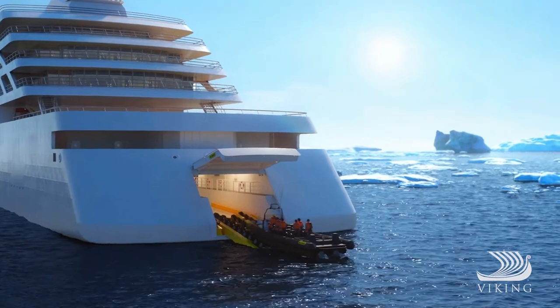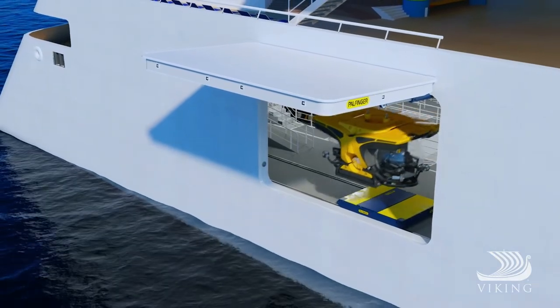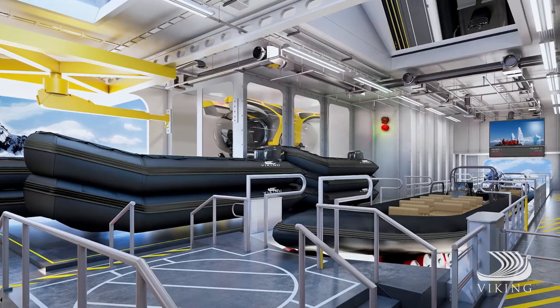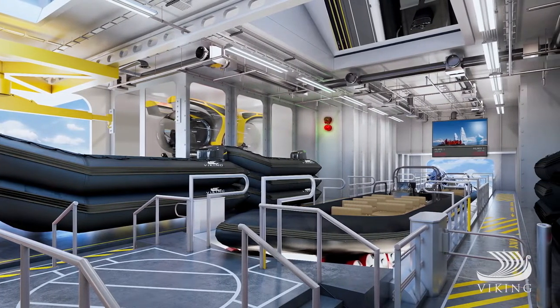Exploration beyond our Viking expedition ships is designed to be effortless. To accomplish this key design goal, Viking created the hangar, an industry first. The enclosed marina permits guests to embark watercraft sheltered from the inclement weather.